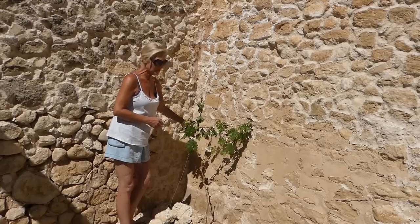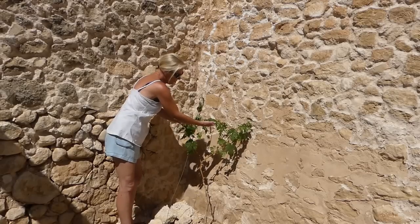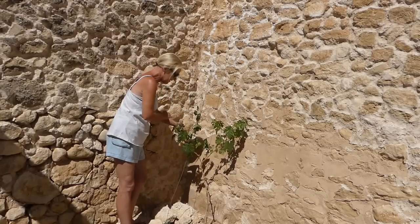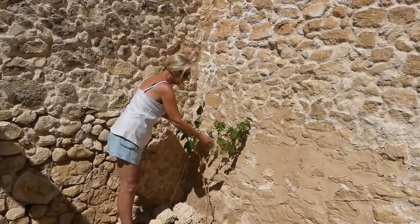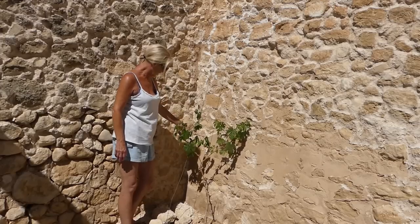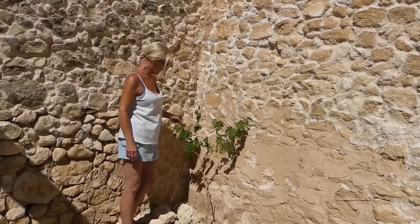We left it on because I thought it might recover, but as you can see, all the leaves are drooping. It's dying off slowly, so I'm just going to bite the bullet and cut it off there. The rest of it's looking fine, but it's a bit of a shame because it was getting very tall. But never mind. I'll go and get the secateurs and cut that off.